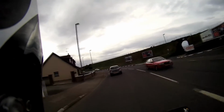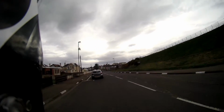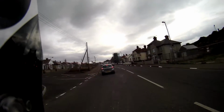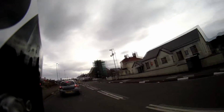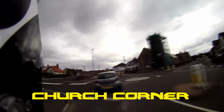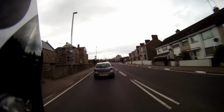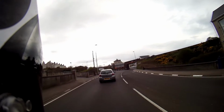And then this takes us round to Church Corner, which some of you will remember from last year when Sealy pulled a bit of a dirty move on Dunlop, near putting them into the wall, which I really disagree with. They call it short circuit ride and I call it too dangerous for the road, but again, my opinion, and that doesn't count for much. Look for second gear, missus, it's in there somewhere.